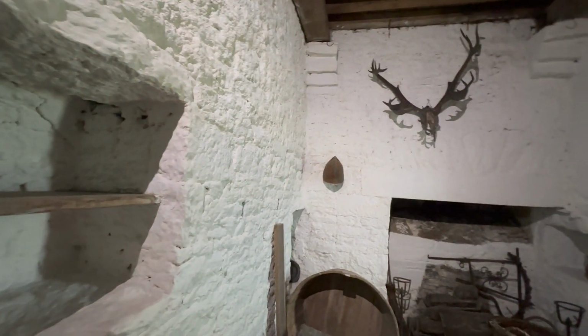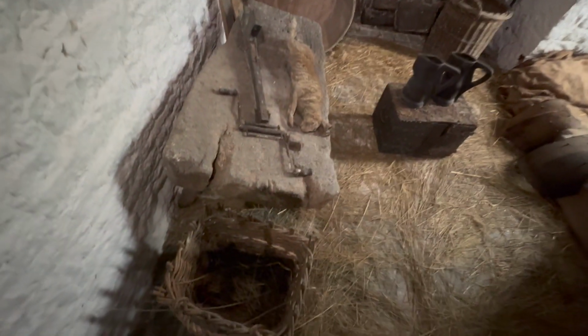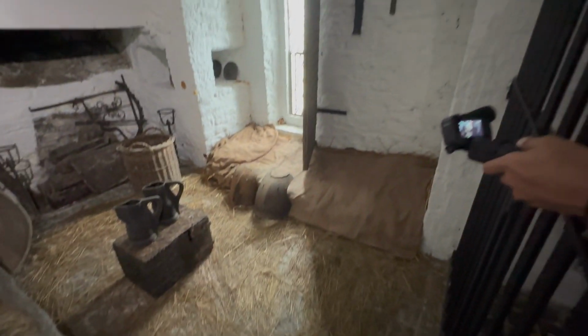This is another chapel in this castle. I think this is the private one, just for the Earl and his family. We weren't exactly sure what this room was, but we think it was the Earl's pantry. And per the little brochure we were given, it said that this room could have been used either as a kitchen or as servants' quarters.